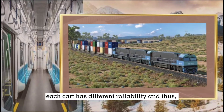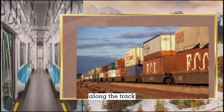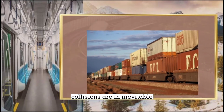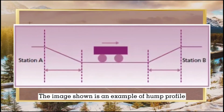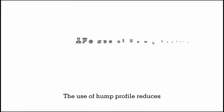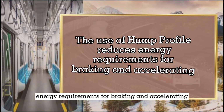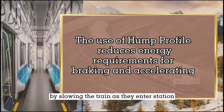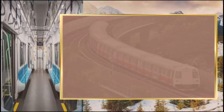Essentially, each cart has different rollability, and thus, without controlling the car velocity at certain points along the track, collisions are inevitable. The image shown is an example of a hump profile. The use of a hump profile reduces energy requirements for braking and accelerating by slowing the trains as they enter the station on an upgrade and facilitating acceleration when departing on the downgrade.